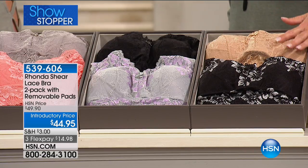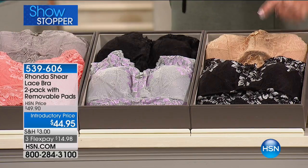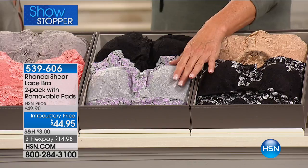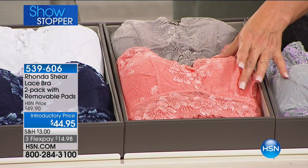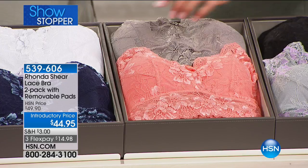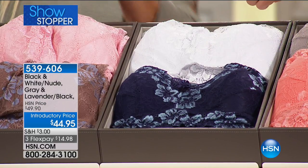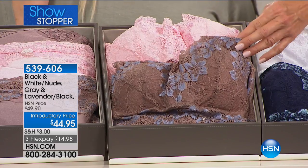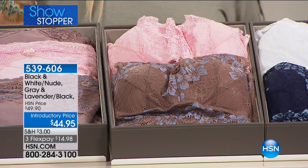So what your choices are is we have the black, white, nude combination. So that's the black and white. Yeah, black and white, that's the nude. Then we have the gray lavender and the black. Then we go to the pink coral. And this is the gray. We have the navy light blue combo with the white. I love this. Oh my gosh, this is gorgeous. So beautiful. Mocha and blue. You talk about rich. With pink. Oh. Okay, so how is this different?